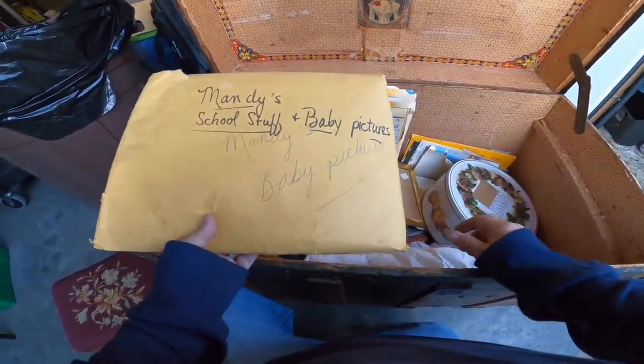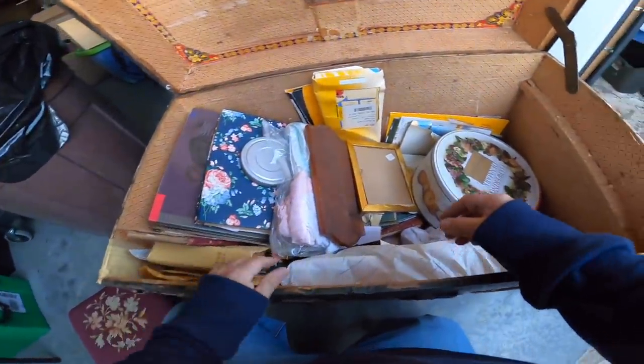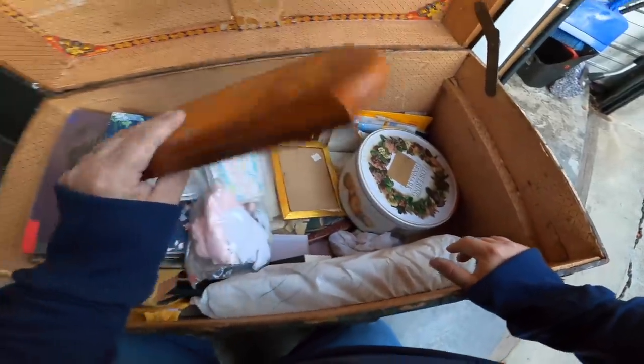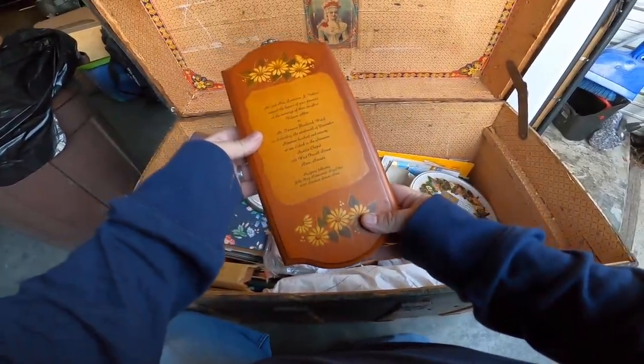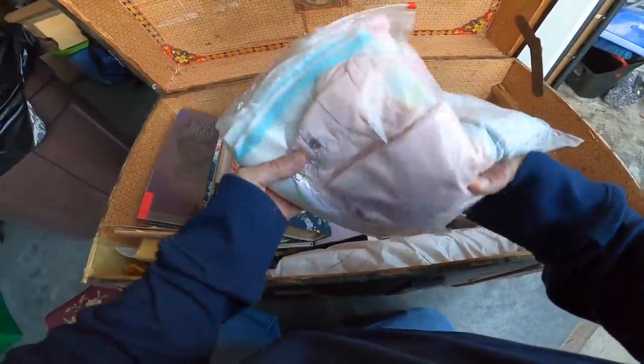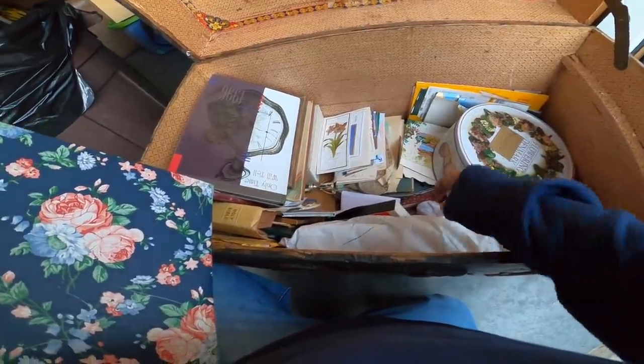Mandy's school stuff and baby pictures. Okay, we'll take a peek in there, but I don't think that's going to interest us. We're only looking for collectible old stuff. There's an old photo. Baby pictures. All right, we'll get those back. Yep. And some old baby clothes. Oh, I see some coins.